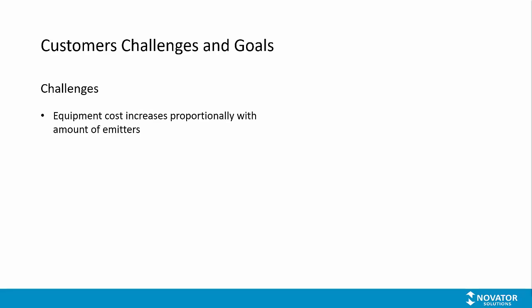Equipment cost increases proportionally with the number of emitters. The more emitters we would like to surveil, the more hardware we need to have. There is also a need for more local operators with increased expert knowledge. The more complex signals get, the more knowledge the operators need to have. Remember that the radios are close to the antennas, so we need to have the operators touch them locally, for example, control of antennas and tuning the radios.